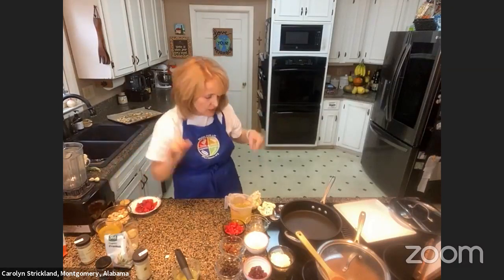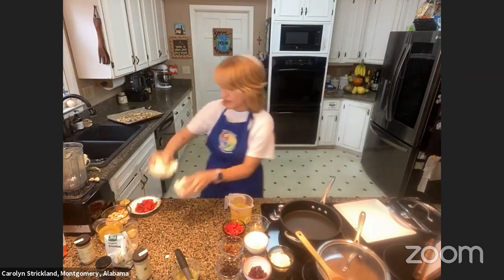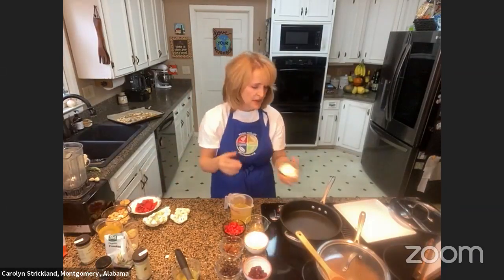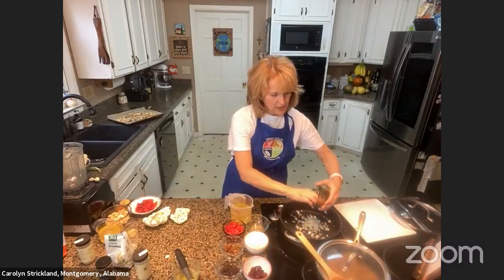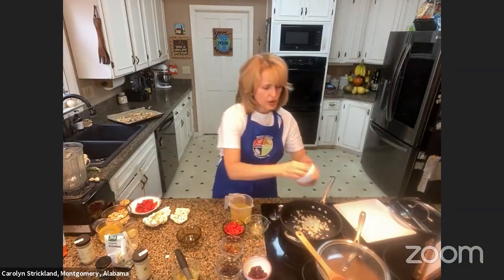So to start out with, we're going to take a nice hot pan. Let me move my cauliflower out of the way. And we will take onion. So it's just about half a cup of onion. Put that in the hot pan. A couple cloves of garlic.